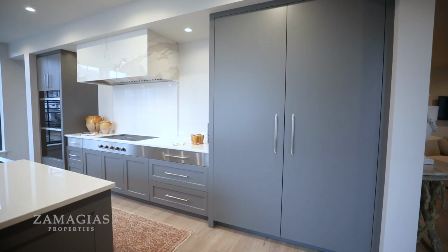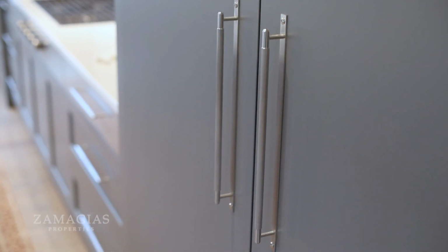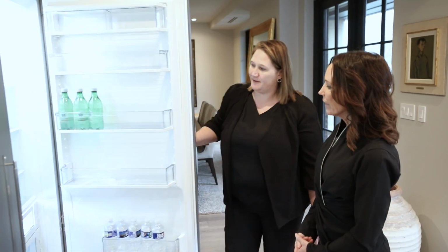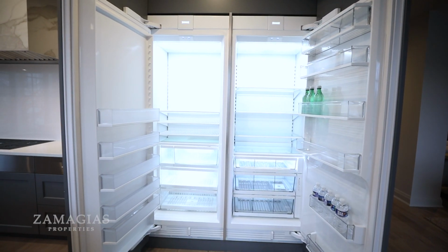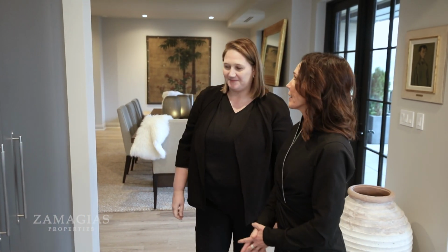So, what's this? Well, this is actually your fridge and freezer. Oh, it's beautiful. I'll show you inside here. This is food preservation from Sub-Zero. As you open it up, you have a ton of storage. And when you close it, you wouldn't even know that you have your fridge or freezer there. It looks like a piece of furniture.